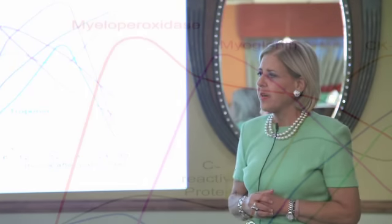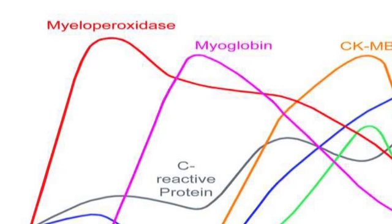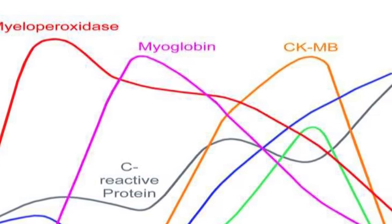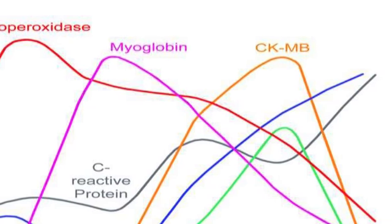So we check myeloperoxidase levels in all my patients that have chest pain. We think we're so smart in capturing this disease, and we miss a lot because there are a lot of people who still have heart attacks and strokes. Next, please.